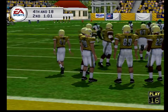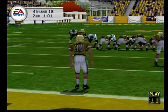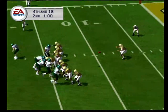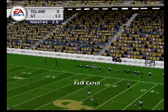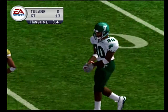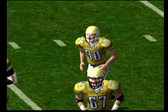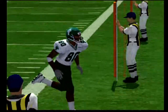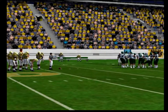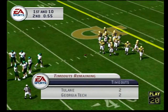Fourth and long, ball on their own 15. It's fourth down now, and we'll see the punt team. Number 80 calls for the fair catch, and they make the fair catch at the 43-yard line. They'll take over at the 43.